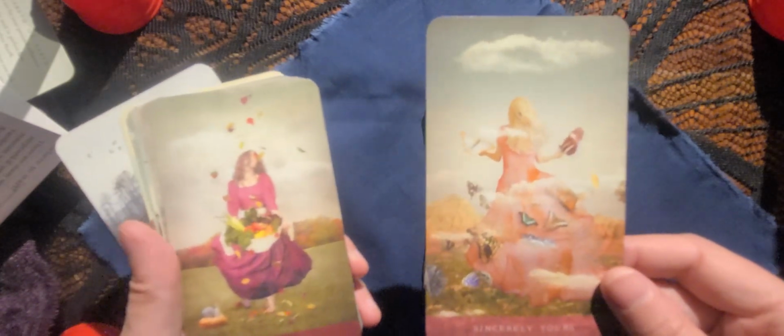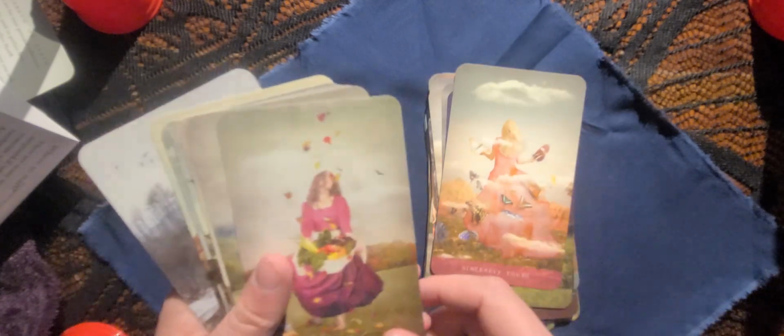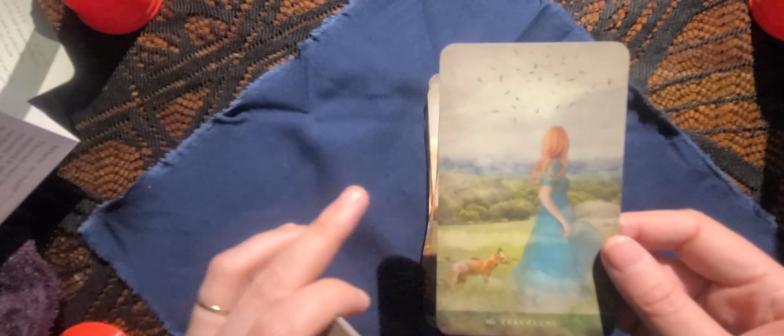Sincerely Yours, there we have that illustration with all the butterflies and the pink dress and her like one with the clouds. Thank You is a card. It's all about harvest, you know, appreciating those fruits of your labor, appreciating the harvest and all the things that like life has offered us. So that's a really great card to draw, you know, reminding you that there's much in life to appreciate when you focus on it. The Travelers, there's the illustration for the Travelers. Again, she's part of the clouds, one with the clouds.